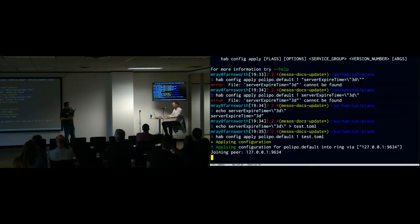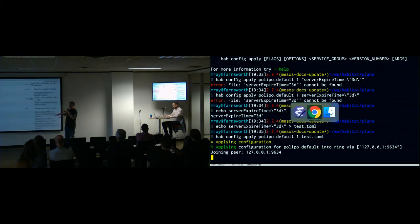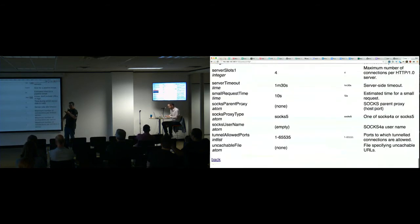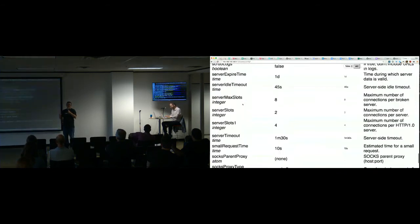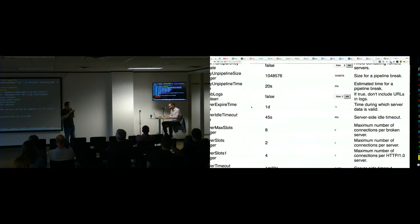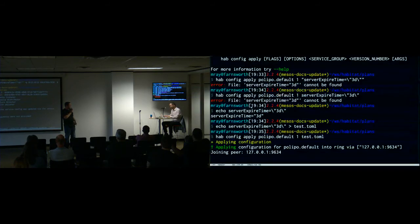Okay, and so now it got that configuration change injected into the ring as a rumor. The supervisor saw that, grabbed it, injected it into the running container, and then told the container how to restart itself or how to reapply itself. So depending on, let's see, did it work? No, it didn't work. But that's totally how it works. So you can just imagine, quick, like view the source and go to Chrome Tools and change that 1D to a 4D. Oh, here's what the problem is.